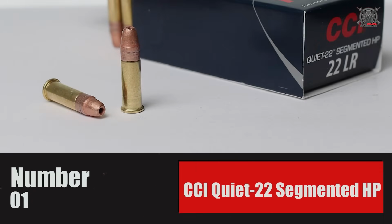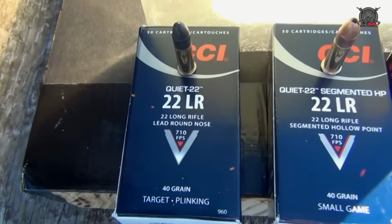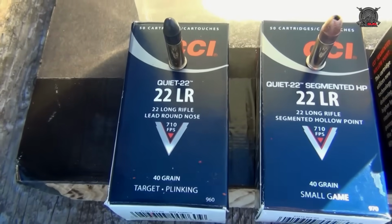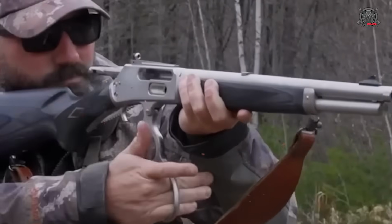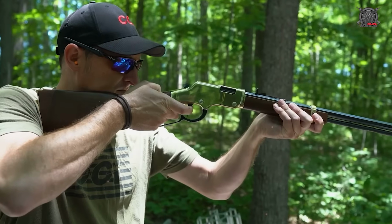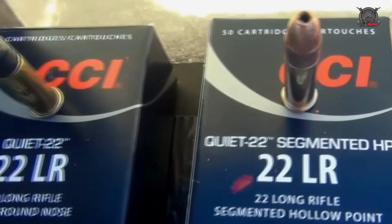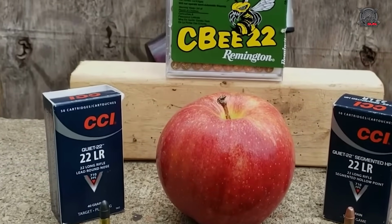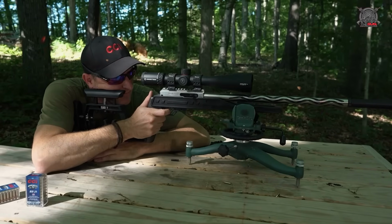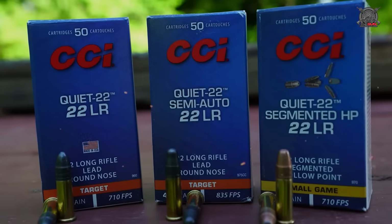Number 1, CCI Quiet-22 Segmented HP. It might not be the loudest or the fastest, but the CCI Quiet-22 Segmented Hollow Point might be the most deceptive .22 long rifle round in existence. In 2025, it continues to shock shooters who expect quiet to mean weak. Spoiler alert, it isn't. This 40-grain segmented hollow point moves at only 710 feet per second, making it incredibly quiet even with a suppressor. But here's the twist.